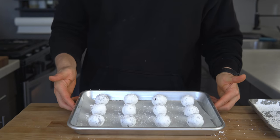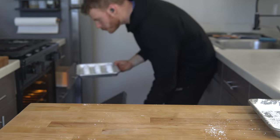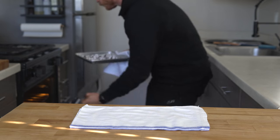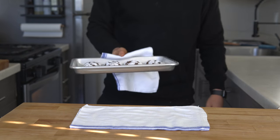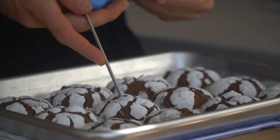And when the cookies are evenly spaced on the baking sheet and ready to bake, we're just gonna slide them in the oven for 10 to 13 minutes. Now, a critical part of baking is finding out what works for your oven because they can go from perfect to burnt really fast. To find out what works for you, use a thermometer.